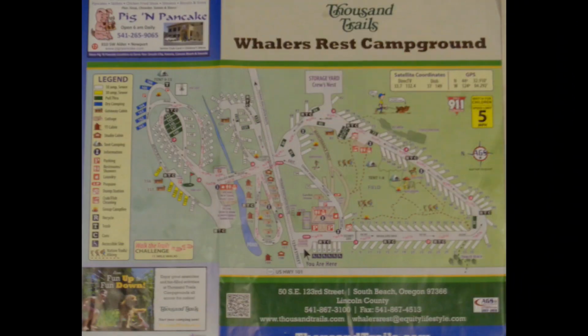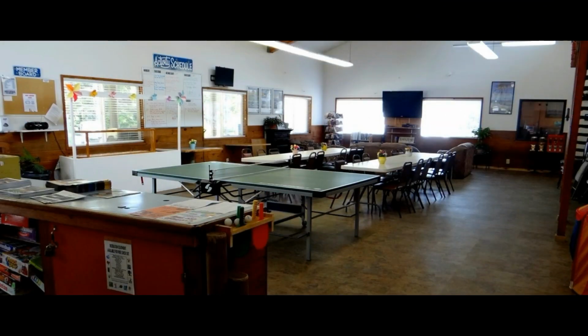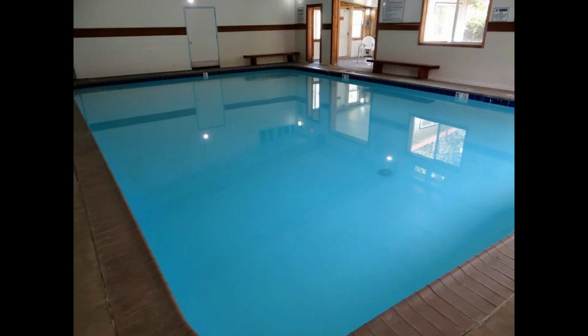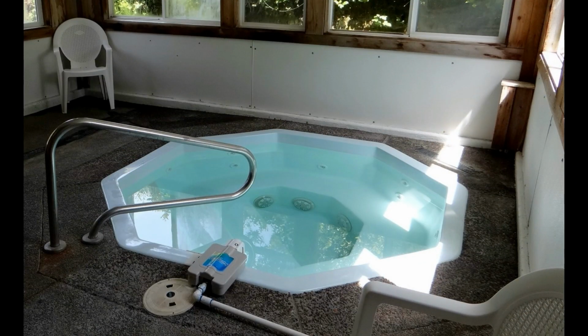Here's a map of all the spots. There's the game room up at the clubhouse on the side that I was in. I didn't go in the clubhouse on the other side. Miniature golf. That pool is really nice and warm, about 70 or so, I guess. The hot tub was really nice. I spent a lot of time in that one.